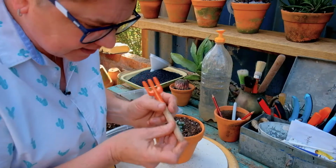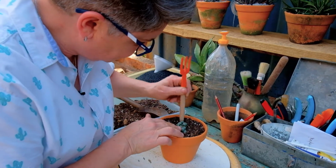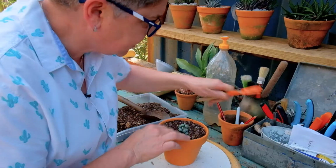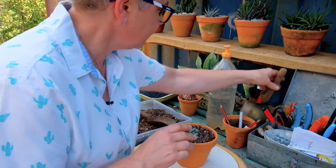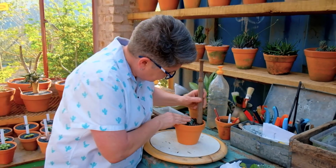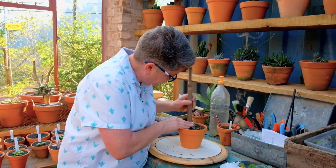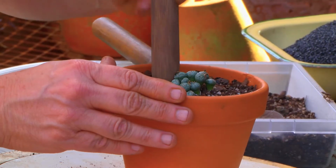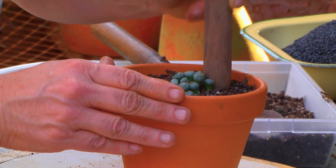And then what I do is I take the back end of this and I just firm it down gently. Get them into their spots. Okay, when it comes to the outer layers, I can then take something a bit bigger and I really firm this down. Okay, and you'll see exactly why in a minute or two.